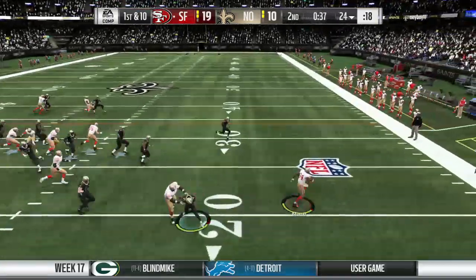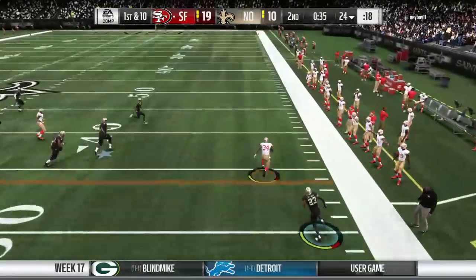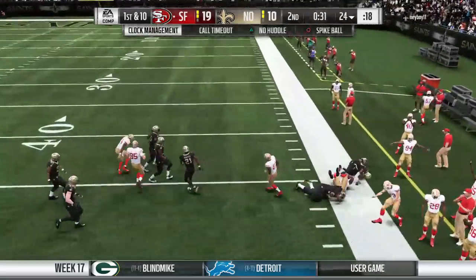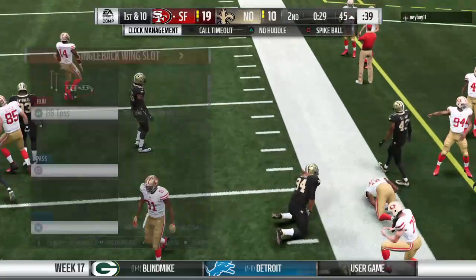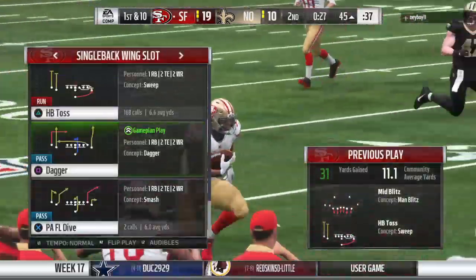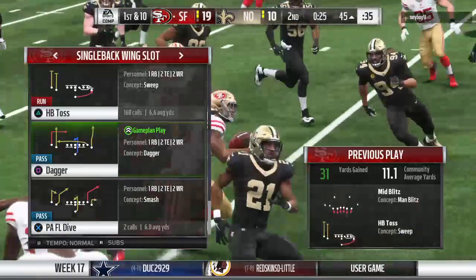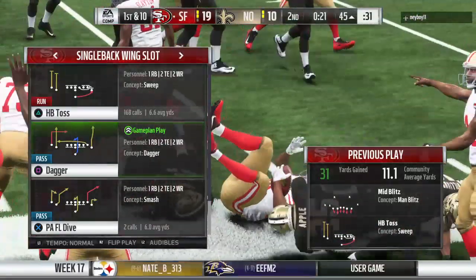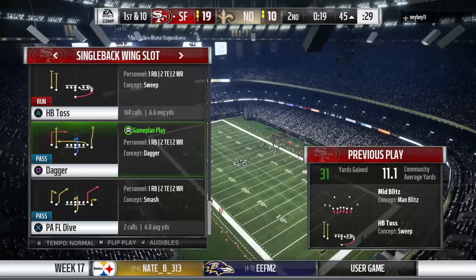Mixon gets the nod to start the drive. And some room to work. And he's taken down right at the 45-yard line. 31 yards there and a first down. Exactly what they needed right there, because they needed to use the ground game to take some pressure off, because the quarterback's been struggling a little bit.